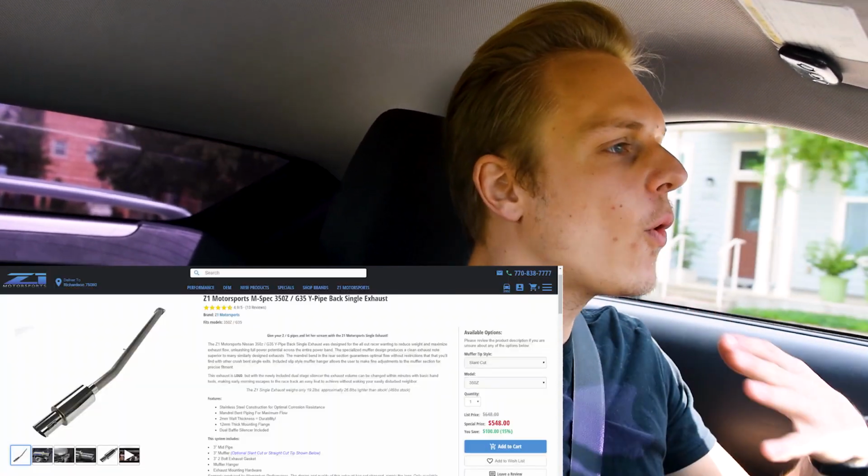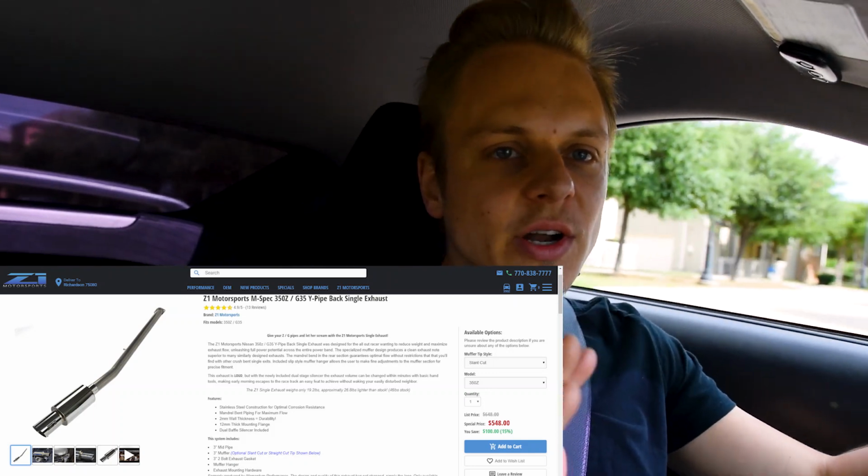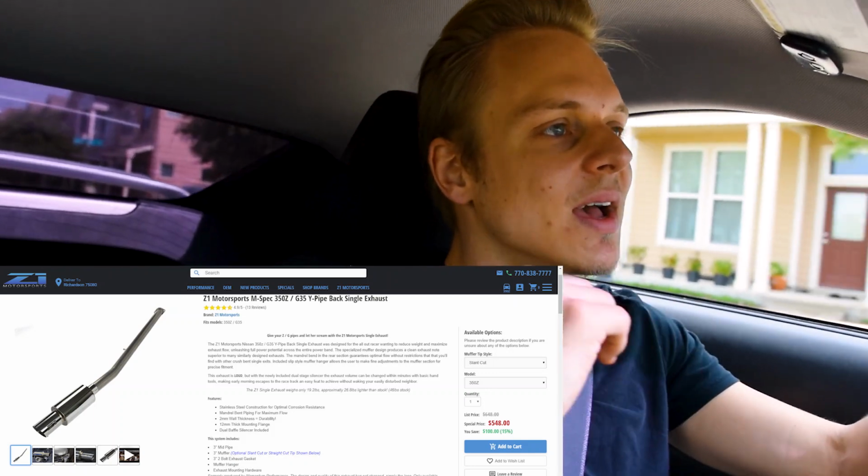Alright guys, so as I was saying, this exhaust is one of the best exhausts you can get for the Z and G platforms. What Z1 Motorsports prides themselves on is high quality for a really, really good price. I just looked at their website, and for just about $530, you can get this full Y-pipe catback exhaust. Add another $100 to it and you have a catless system. So this exhaust is really good, really high quality, and the price is out of this world. So why wouldn't you buy it?